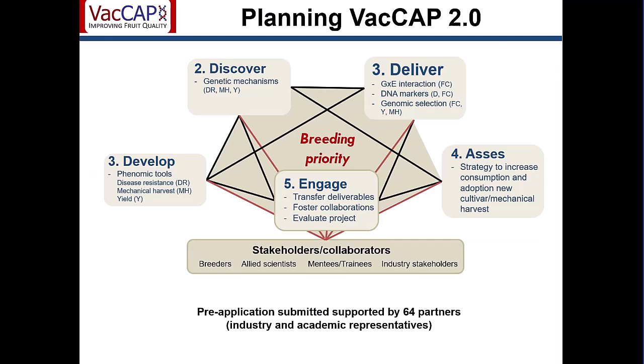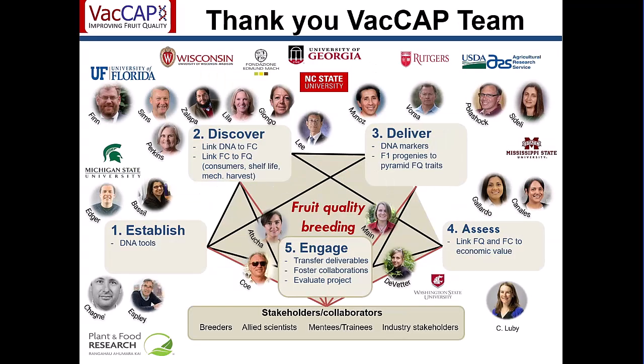This is an outline of the new proposal. We'll still have the 5 objectives, and we have submitted the pre-application that has been supported by over 64 partners, including industry and academic representatives.